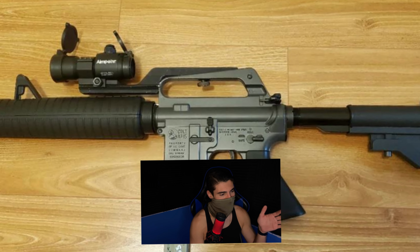Yup, this is one of the M16s of all time. It looks like a pistol caliber carbine from the 80s. It just kind of looks off from a distance, but if you really analyze it, you realize how cursed this thing is. The magazine is the least sus thing about this M16.